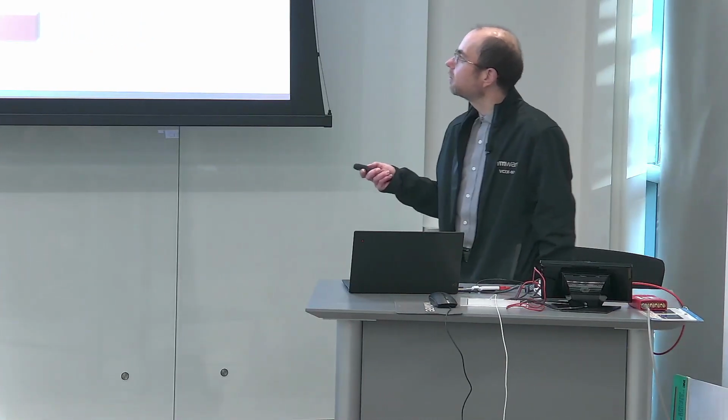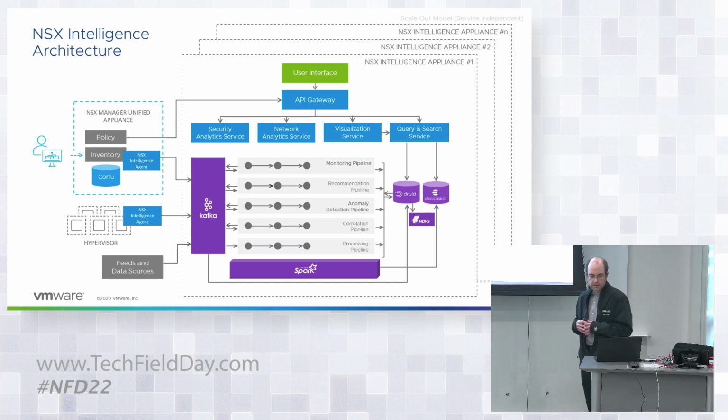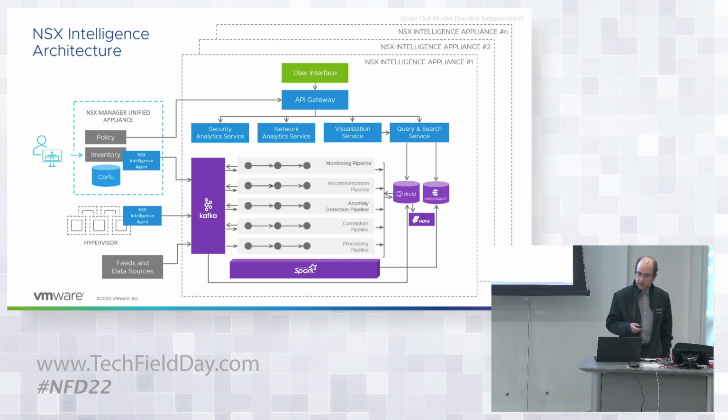I was mentioning that we receive data, it's streamed to us, we store it, and then these are the components here of NSX Intelligence that are responsible for analyzing and processing this information. We have in our analytics engine a number of pipelines which run. For example, the processing pipeline collects data from Kafka and enables the correlation pipeline to match or merge flows that come from the hypervisor with configuration data that comes from the manager. Then we have a recommendation pipeline, which runs on demand when you create a security policy recommendation.